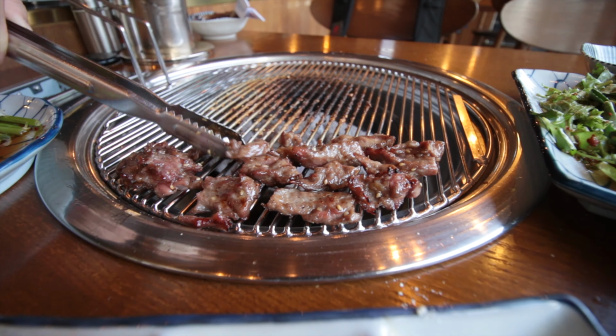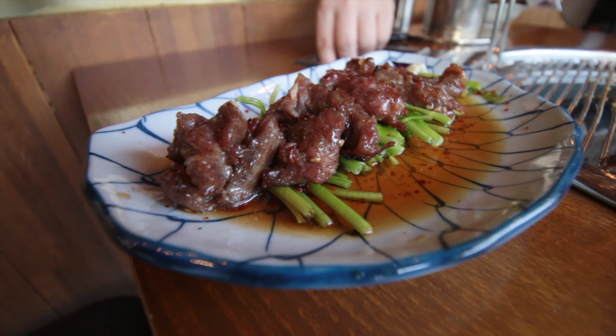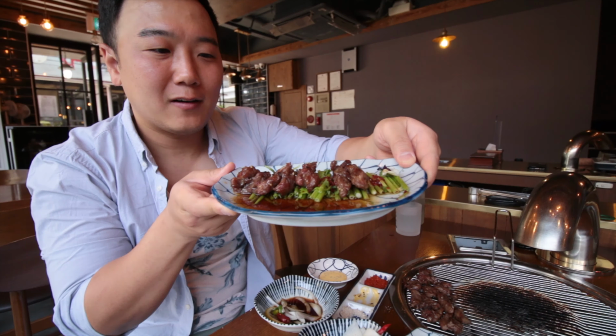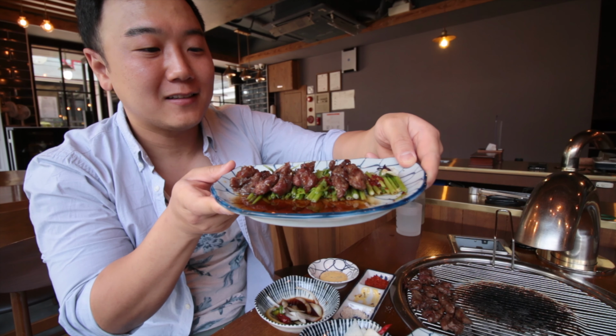After the meat is cooked, they place it on top of some minari. I'm sure you've heard of the movie Minari recently. It's a Korean-American movie. But yes, you just wrap it with a little bit of soy sauce and it's delicious. Look at that. How can you not like that?